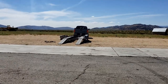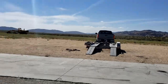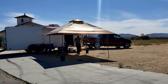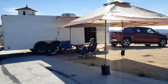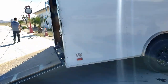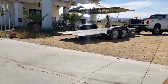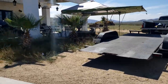Brought his EF on his Tundra. My trailer. Well, this is my woman right here. Andrew brought his Civic on this one. And then we got some barbecue stuff set up over there.